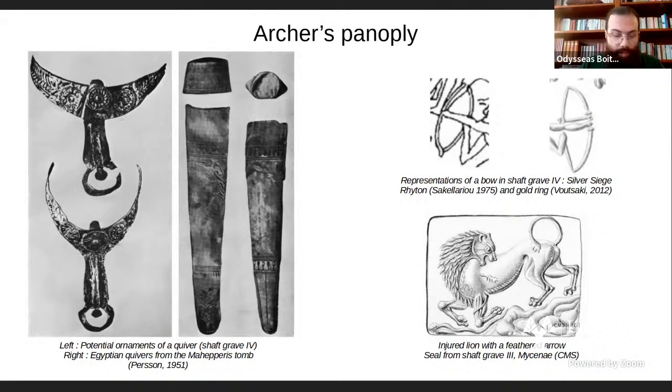In the case of Circle B, they do not seem to have been hafted, but rather collected in a ceramic or organic container that has not survived. The case of Grave 4 is more complicated, since Heinrich Schliemann proposes both a container such as a bag or a quiver. This idea of a quiver is supported by the hypothesis of Axel Persson, who sees in an ornament a potential quiver decoration. He compared it with two Egyptian quivers from a contemporary grave.